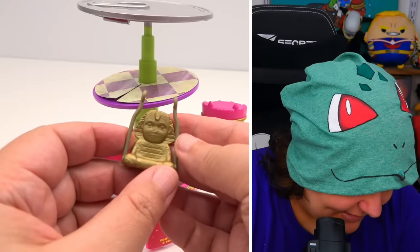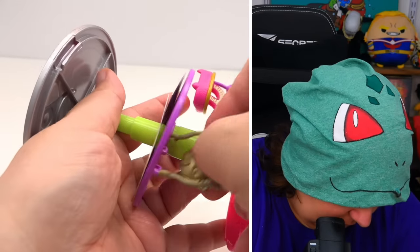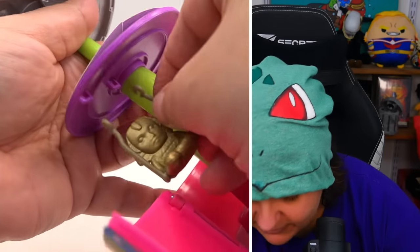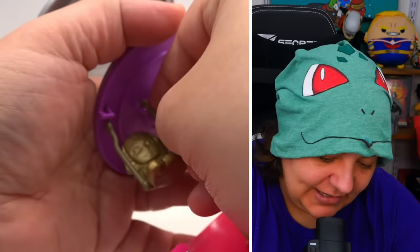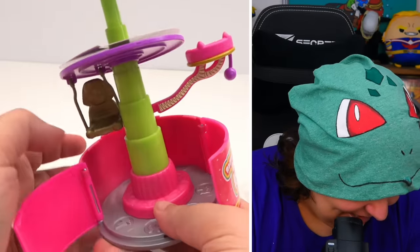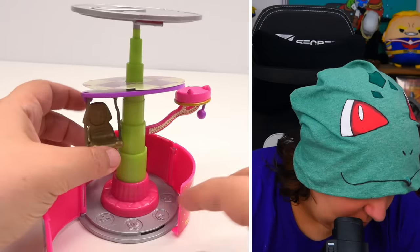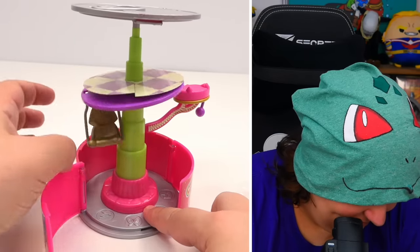And now we have this little swing. Let's see what we have down here. All right, we have two little hooks that we can put in. Oh my God. This is actually really challenging to put together. I'm an adult here, and this is challenging for me. And it's way darker than I expected it to be. Does it even swing? No, it does not swing.